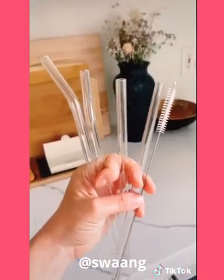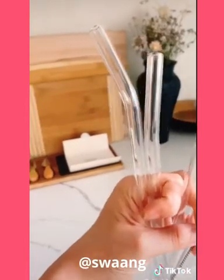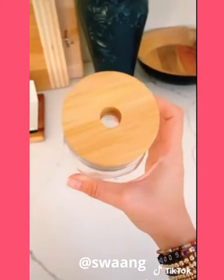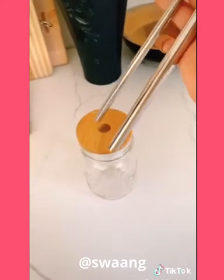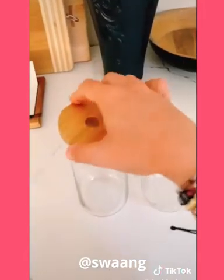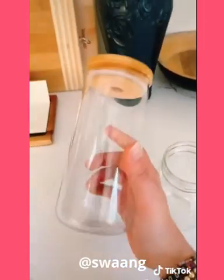This set of four glass straws comes with two bent tops and two straight ones and the cleaner. These bamboo mason jar tops come with five stainless steel straws as well, which is kind of cool. And they also fit on my water glasses as well, which is kind of cool.